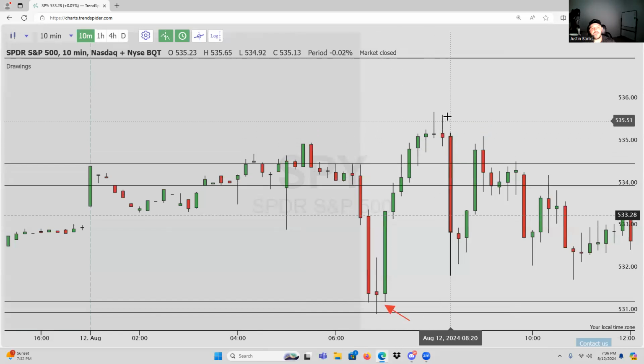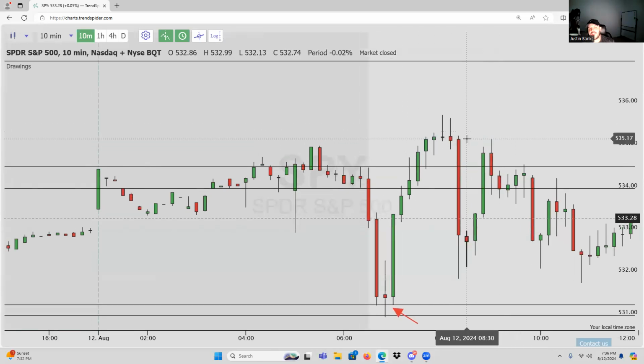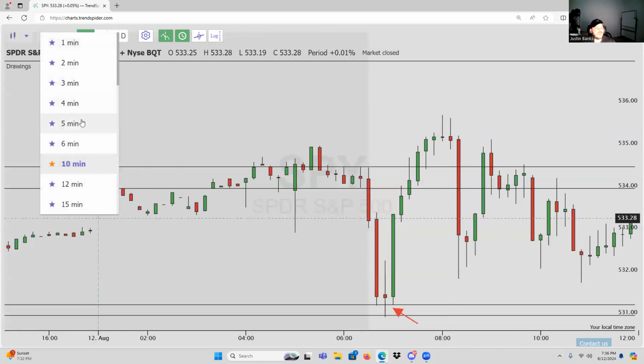I already had that thesis. We're going to trap people along. Went ahead and took puts to the upside. And even if you didn't have the thesis that we're going to get trapped today, you can see a big candle called a shooting star. Long, lower high, starting to break structure. We broke structure here. Boom, all the way to the downside.